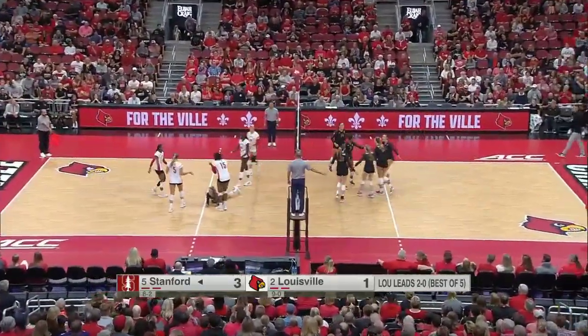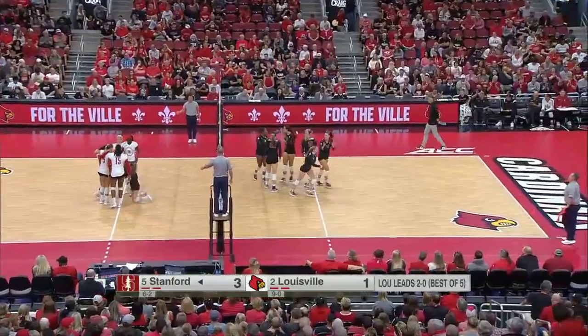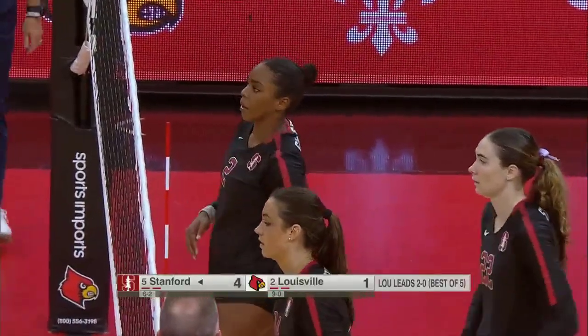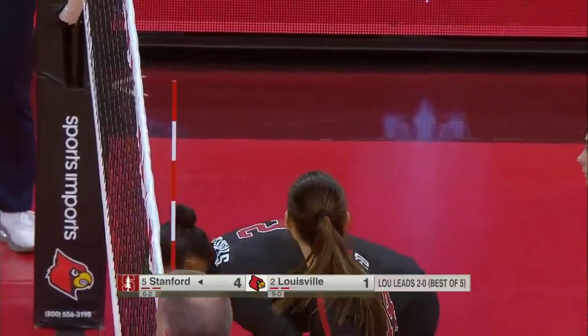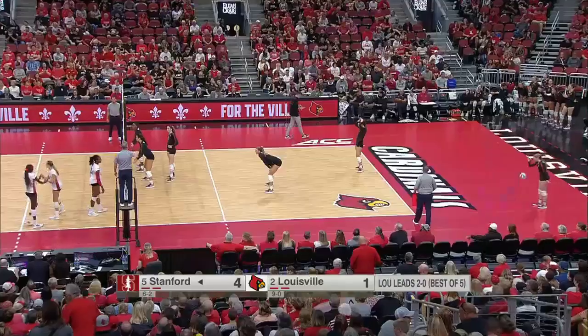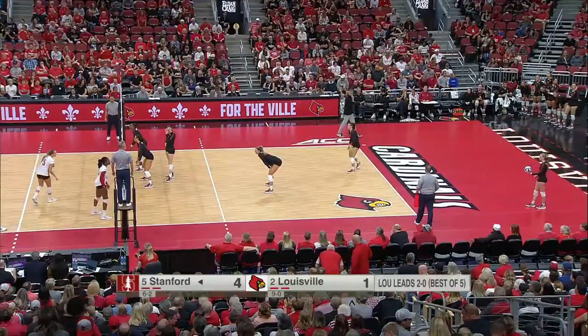Yep, Cami Minor, nicely done on the second contact. Again, you see Louisville slacking on their approach to serve receive. You see that shank by DeBeer is getting them a little bit off kilter. They've got to refocus and dial in.